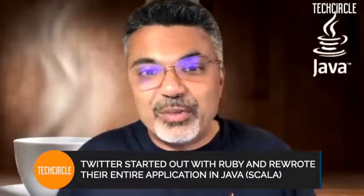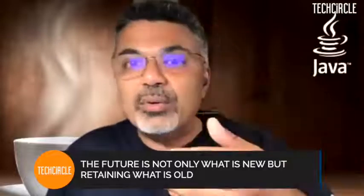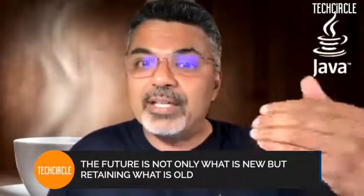We can use Twitter as a canonical example in this space, where it started off in Ruby. And as you know, the social media world exploded and the high performance, density, and scalability of the Twitter platform was needed, so they rewrote their entire application in Java. So Java provides performance, stability, and security, with incremental improvements in every release. And to me, that is what the future is. The future isn't just something that's new. The future is also retaining what is old, and ensuring that those methodologies are not forgotten is what's going to keep Java vibrant.